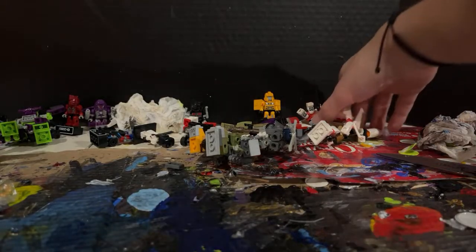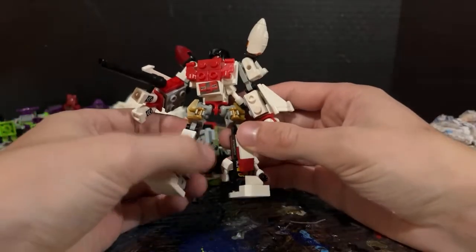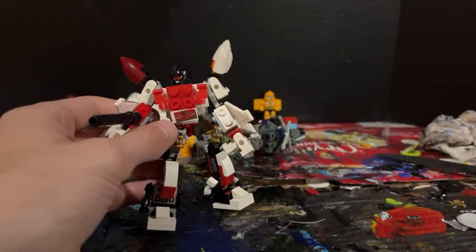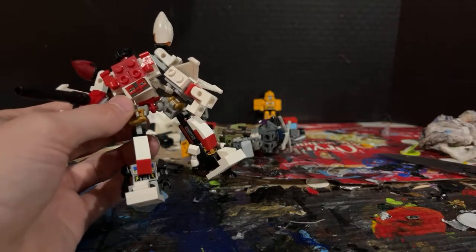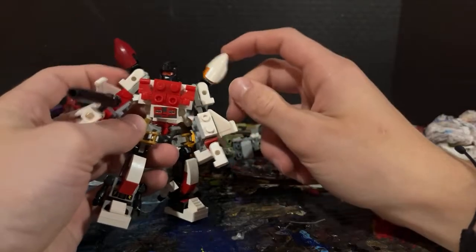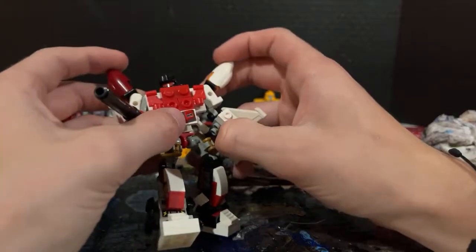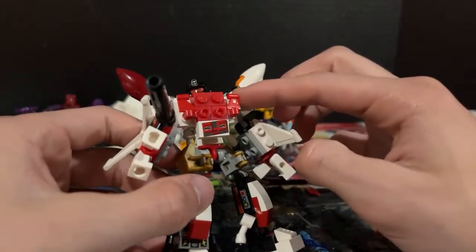Moving on. I guess I'll start with Superion here. And Superion is very basic. I did not do a lot to this guy. I couldn't find a lot of Superion. I found like 4 of the aerial bots, and it was enough to make this guy. I used Ramjet and Thrust for these conehead looking things right here to kind of mimic what the jets look like when they're attached. And then this is a custom build for the chest.